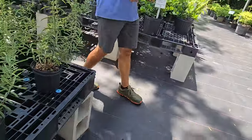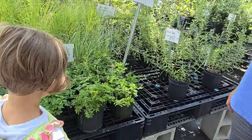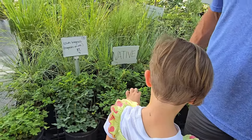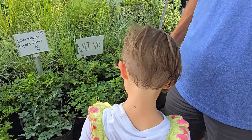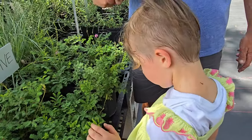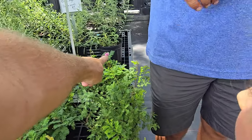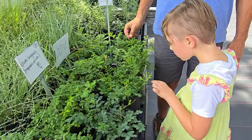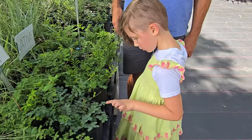Oh, I wish I had more of this around. What's that? That's a cool one. You want to touch it? If you touch it, watch. It'll move. We have that one, don't we? That's a sensitive plant. So you can take your hand and go across the top, and it'll all go. Isn't that cool? See, those are the flowers, little powder puffs. Definitely makes a beautiful alien looking flower. Sunshine mimosa. Crazy flower.